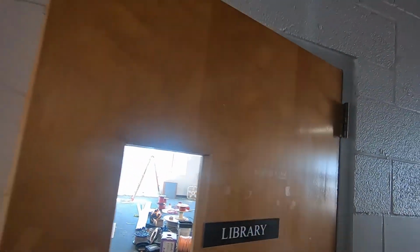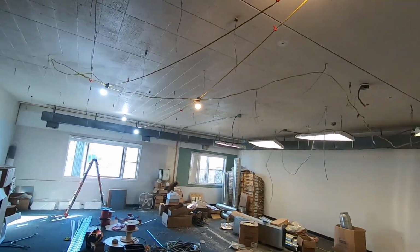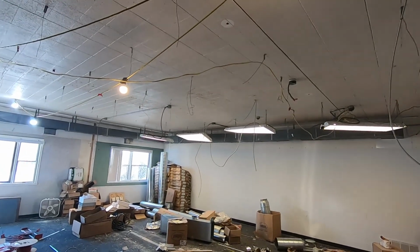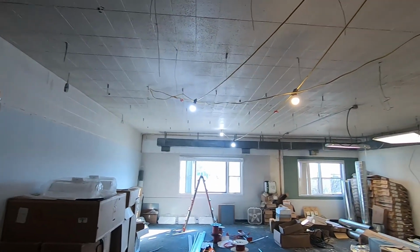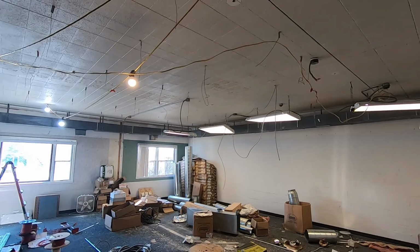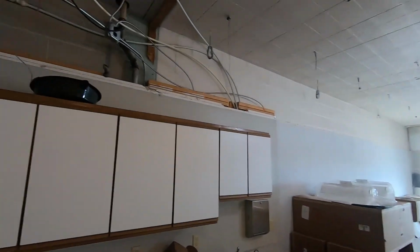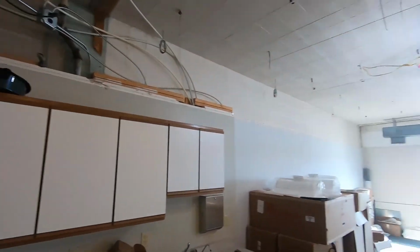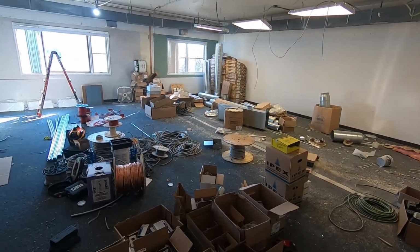This is the old library and Ben's old office. That wall came out, and you can see this classroom is going to be very nice. It's going to be our biggest adult classroom in the entire building. All of this is coming out too. This will look very, very different.